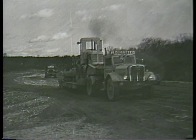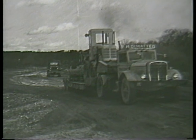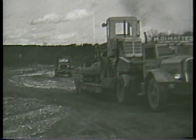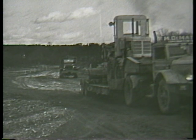And we have one of the M. DiMatteo Company big flatbed trailer trucks lugging what looks like a road grader. And in the background is a World War II ex-army truck, a deuce and a half, which were apparently common surplus items after the war, and these contractors must have picked them up for 10 cents on the dollar. This picture is dated 1945-46, in that period, that's right, just after the war.